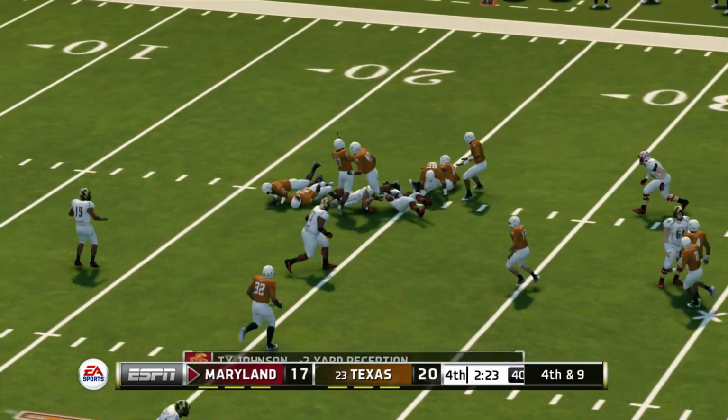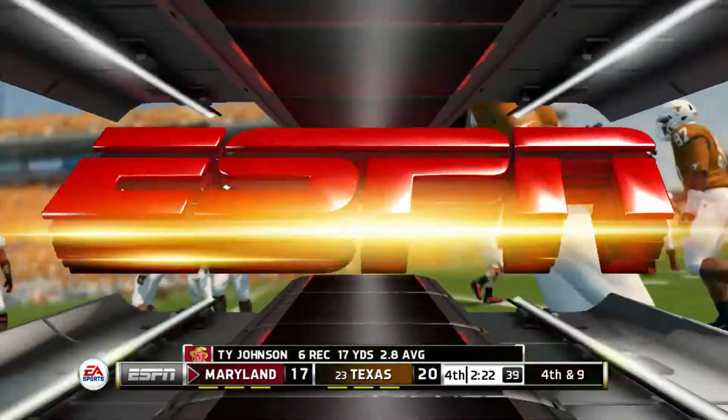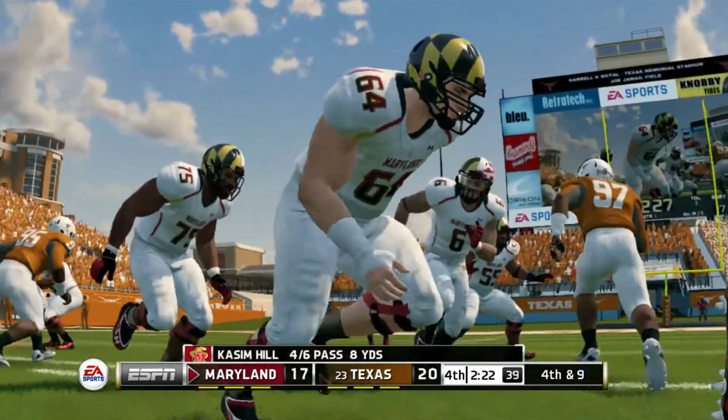Halfback's got it on the quick throw, and they got him for a loss. And they lose a couple there. Really, they just had nowhere to go after the catch. That'll bring up fourth and nine.